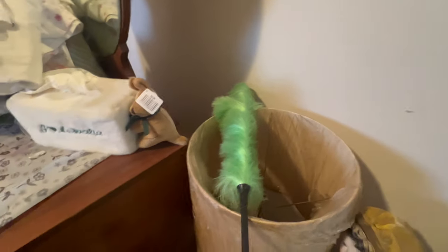Kleenex holder, an old duster that could be used. Some more statues. It's a lamp. This is kind of weird looking. It's super European though. Here, Ash, take the camera. There we go.